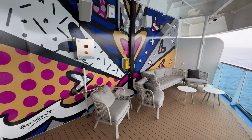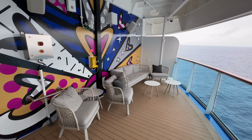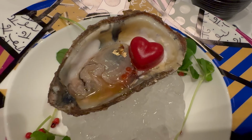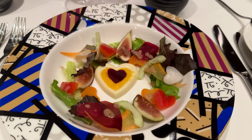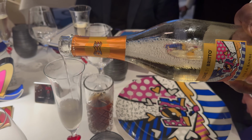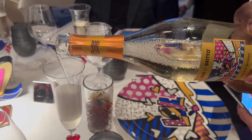The only downside is that the Princess Plus or Princess Premier packages do not cover Love by Brito, so all guests on board will need to pay out of pocket to dine at the specialty restaurant, which has a pretty steep cover charge of $79 per person.